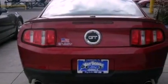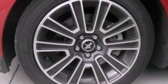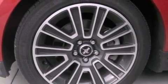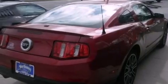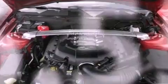The following features are also included: cruise control, full power accessories, an external temperature gauge, a CD player, a rear spoiler, front fog lights, privacy glass, dusk sensing headlights, an anti-lock braking system. And this vehicle has fewer than 17,000 miles on the odometer.